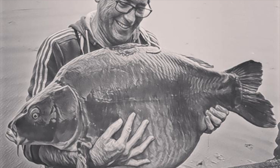I don't know what sort of size you were catching them to. Well, we had the lake record out, which was 62, I think. But there has been a 70 since.